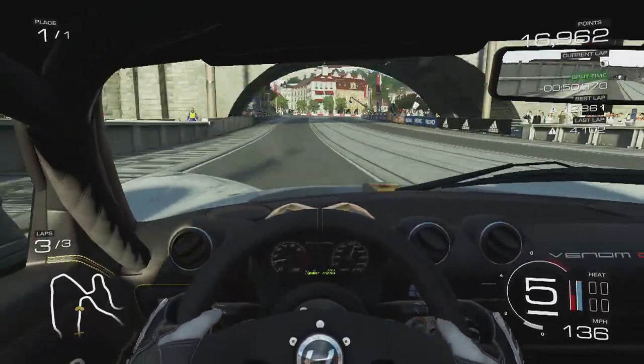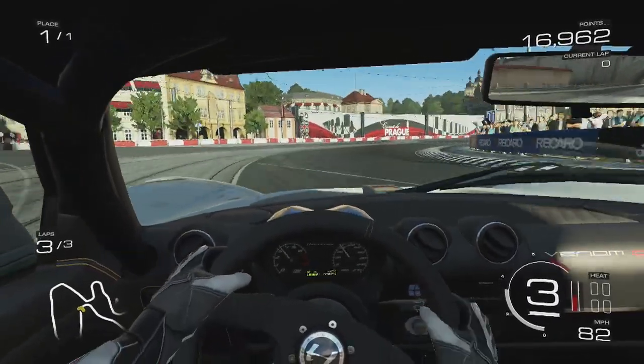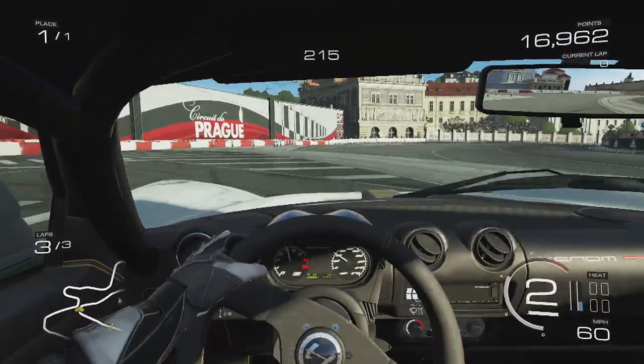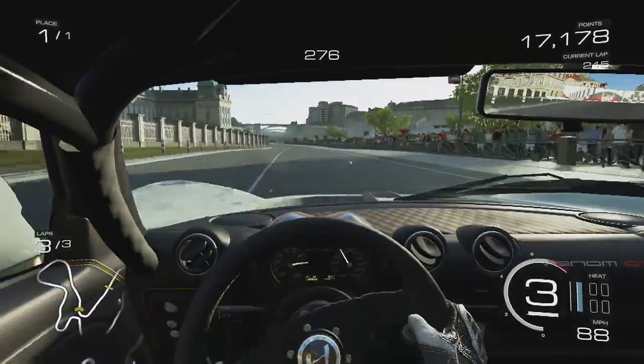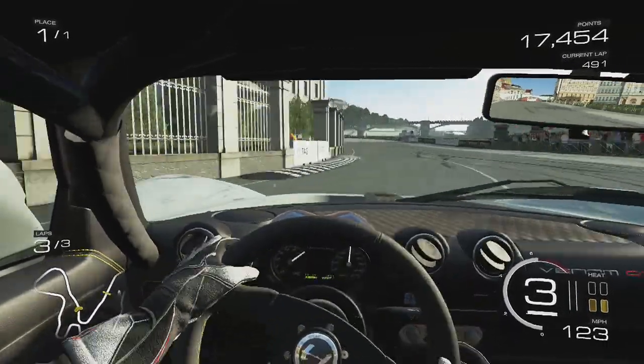Alright, braking, braking, braking, braking. Oh God, oh jeez. Sliding a little wide. Get the tail way out on the exit. Not way out, but a little bit out.